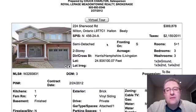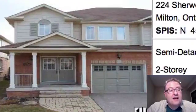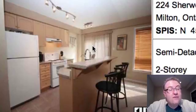So Sherwood is at $369,878, and saw this one on the weekend. I think it's the lowest price semi in town right now, and wonderful upgrades in the home. Okay, so the kitchen, a little bit more basic. The problem that I have is that the kitchen, there's an eat-in area, but it's very small, so it doesn't lend itself very well to having even a four-person table would be pretty tight in there unless you get those real small IKEA ones. And I think about people with kids, even a high chair would just totally blow that area out of the water.